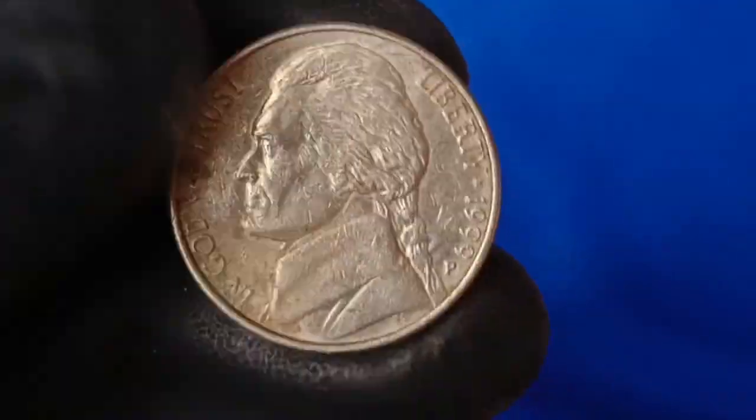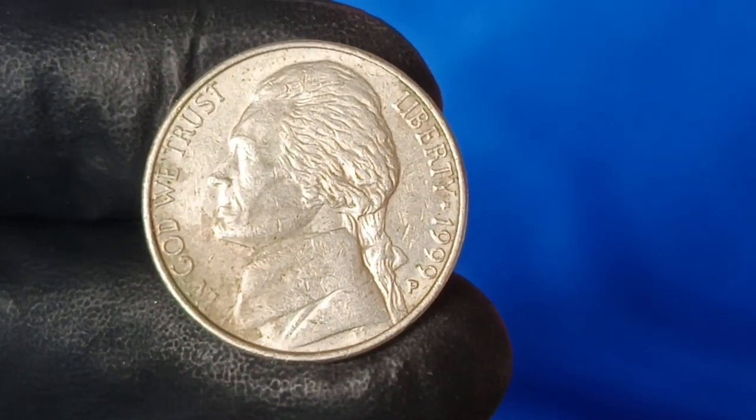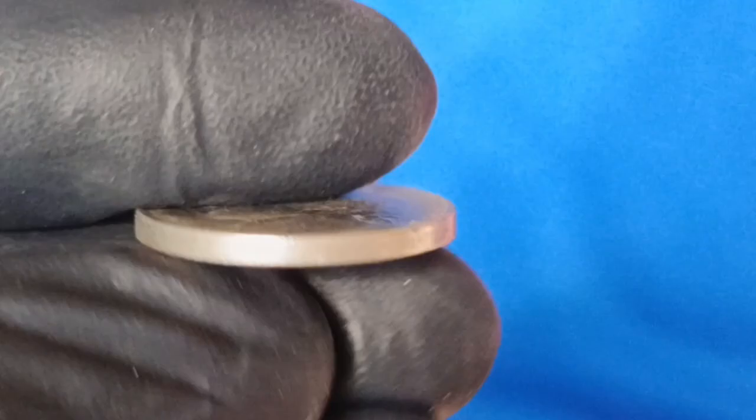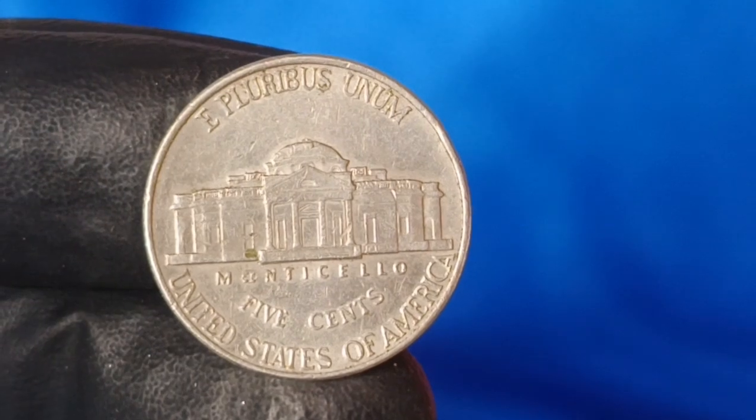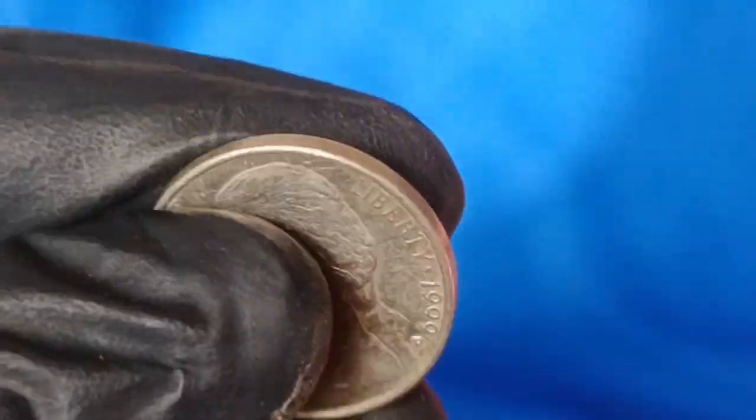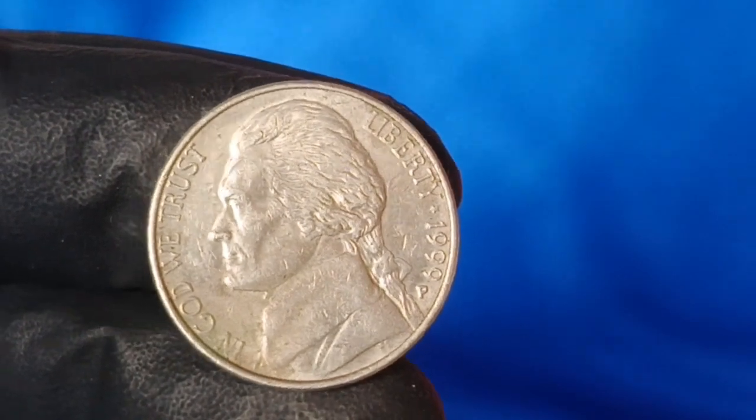To reach such an extraordinary value, a 1999 P nickel would likely need a combination of multiple errors, say, a double die obverse, an off-metal strike, and a unique mint mark error, coupled with pristine condition and a sensational discovery story.